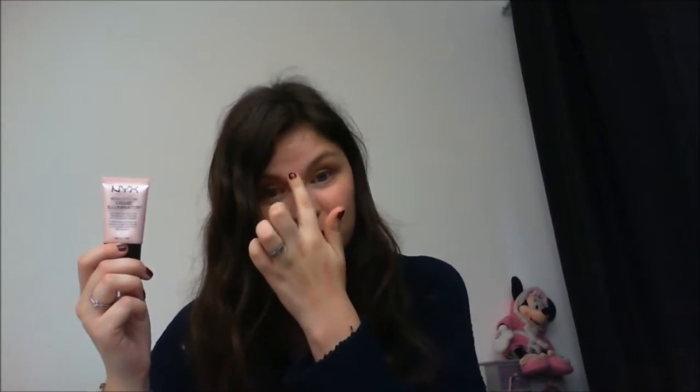Next for face is highlighter, and I love this liquid highlighter, also by NYX. There's a lot of NYX. It's the Born to Glow liquid highlighter in Sunbeam, which is the lightest one. It's a bit pinkish. I'm wearing it right now on my cheeks, my cupid's bow, and a bit along my forehead and nose, and I love it. It's so subtle. You can really build it up if you want. It's so nice and pretty.